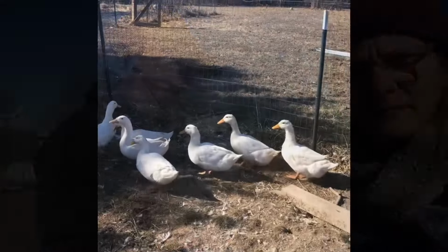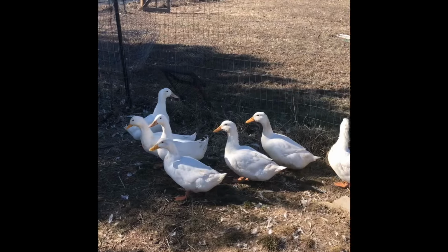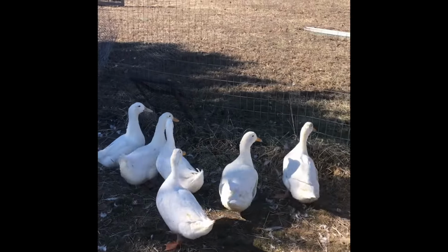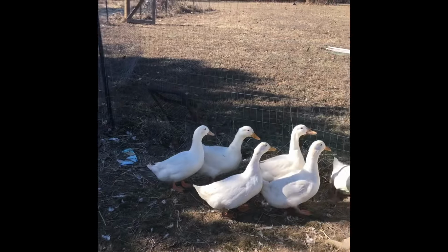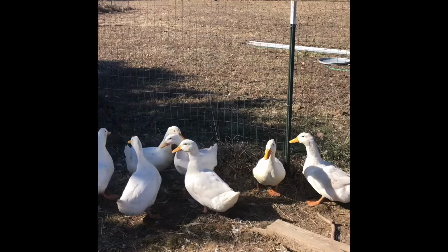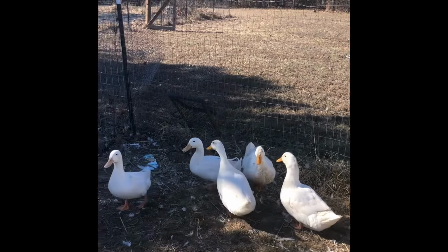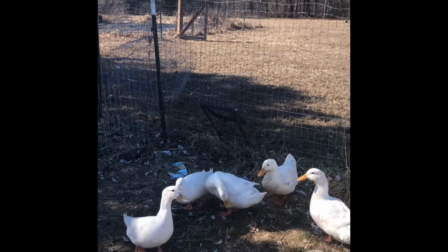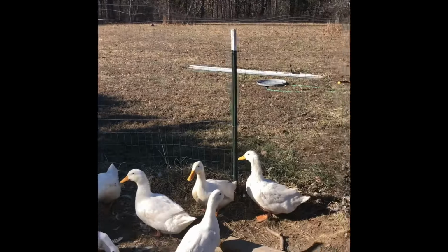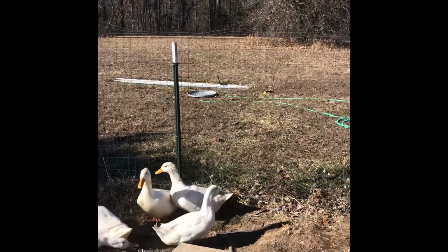All right. Okay, so these are our Peking ducks. We have tried Indian runners, mallards, Harlequin, and this is hands down the best duck breed. They're more fun, they're hardier, and they lay much larger eggs. They dance. Yeah, they like to party, they're fun.